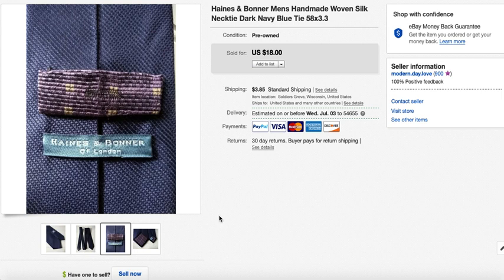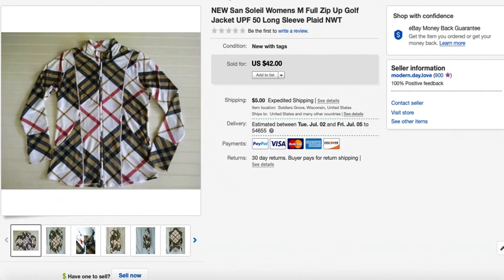And I do think the algorithm is favoring items with offers sent out on them. I'm not sure, but it's basically happened too many times to me for it to be a coincidence, I think, that I've sent out offers and then sold it for full price. So just something to keep in mind. I'd appreciate if anybody else has an observation on that, let me know. It's really happened a lot lately.